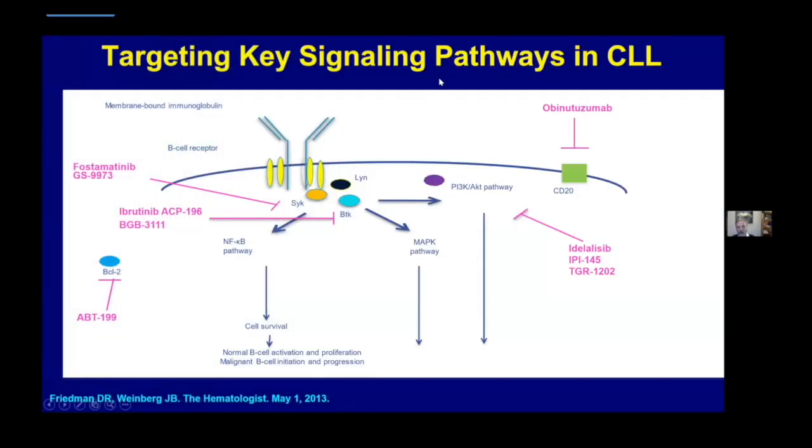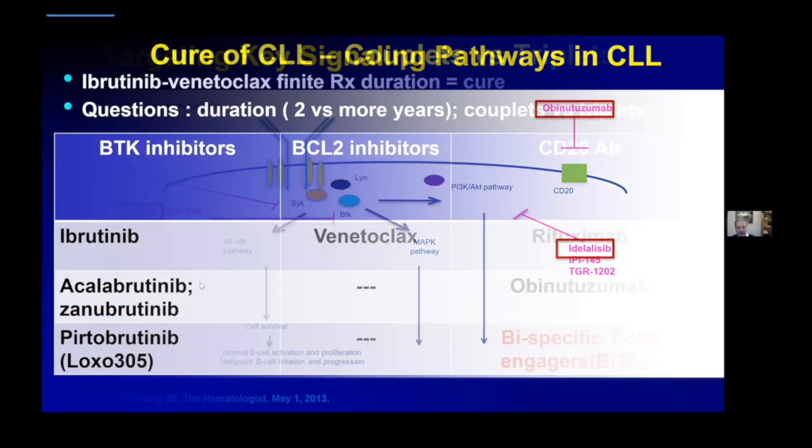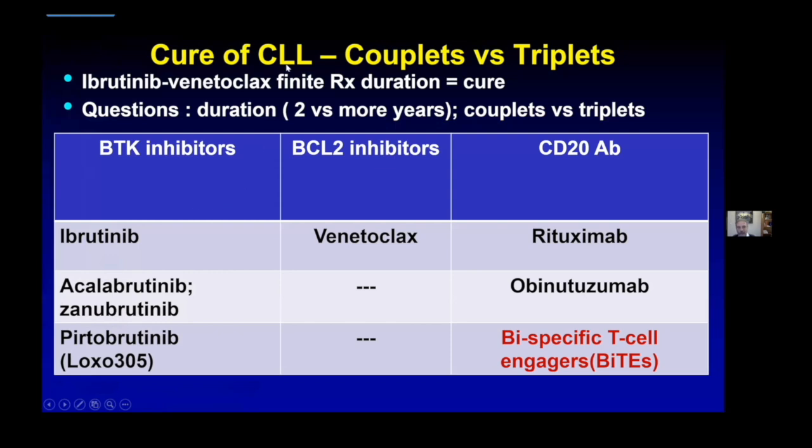So this shows you that understanding the signaling pathways in chronic lymphocytic leukemia, understanding the B-cell receptor kinase activity with the Bruton tyrosine kinase, we developed BTK inhibitors, and then understanding that BCL2 prolongs the lives of the CLL cells, we developed ABT199, which was later named venetoclax, and we combined these two. So today, there is a curative regimen for chronic lymphocytic leukemia. If you combine a Bruton tyrosine kinase inhibitor like ibrutinib, or the better ones, I think there are better ones like acalabrutinib and pirtobrutinib, with venetoclax, we think that we can cure the disease.